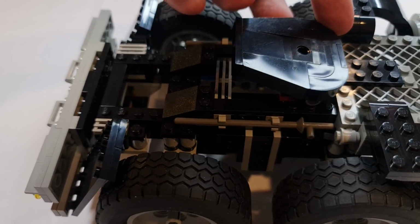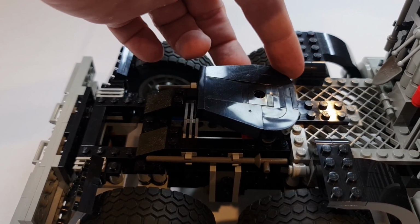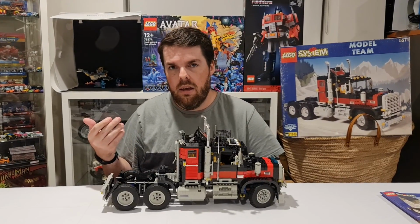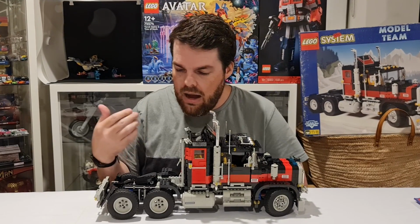Moving a little bit further forward is the moving fifth wheel for trailers. You can see that does angle. This set doesn't come with a trailer. I believe there is a MOC version of a trailer that you can add to this set if you like. I haven't done that.